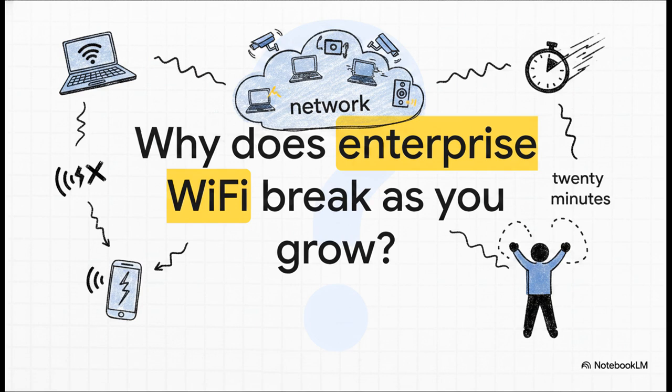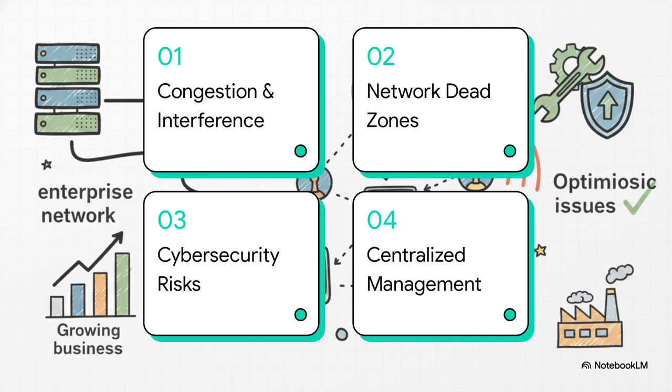Well, the answer is that network infrastructure just doesn't automatically scale with your headcount. You're adding new laptops, phones, smart screens, IoT devices, the whole shebang to a network that was simply never designed to handle that kind of load. And the resulting impact on your daily productivity? It can be massive.